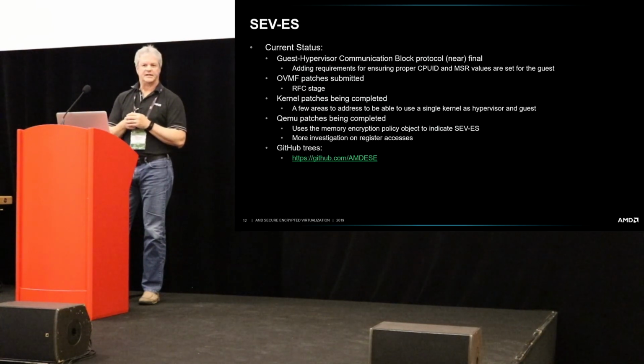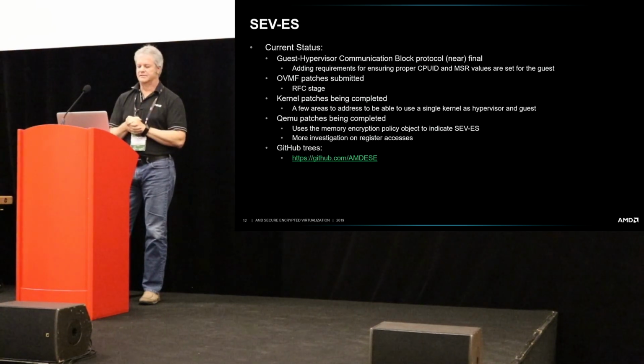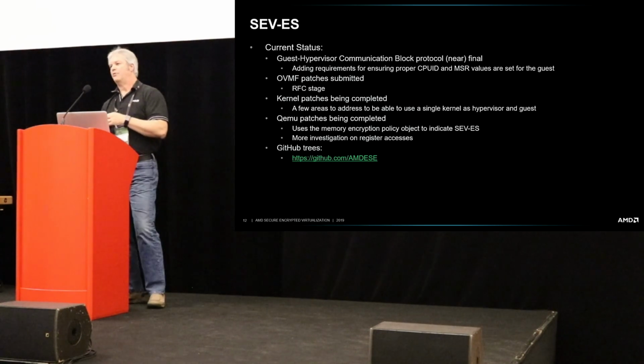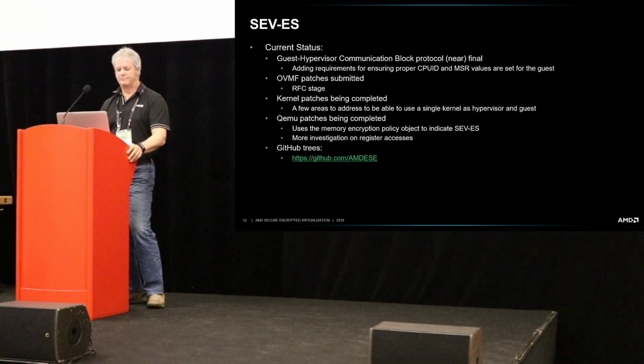There's some things like early exception handling that we have to work on, some NMI handling, things like that to finish that out. But then hopefully we'll get those submitted quickly. QEMU patches, I have a working QEMU, but there's still some things to investigate there as far as how QEMU does register accesses. Right now it just says, give me all the registers. We don't supply all those registers on exit. You only supply what registers are required. So we have to look at how we go about doing that.